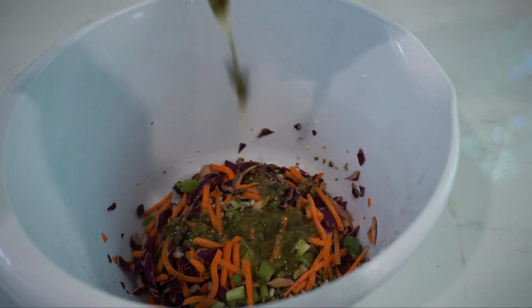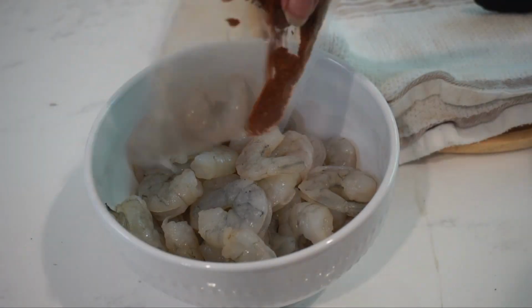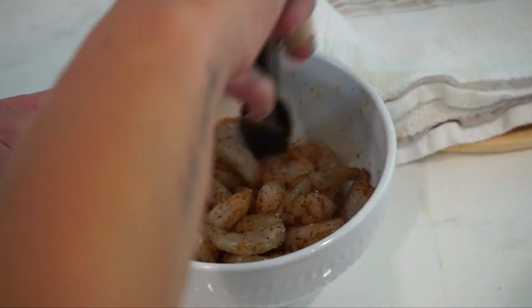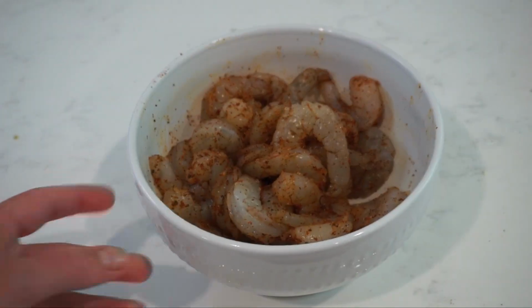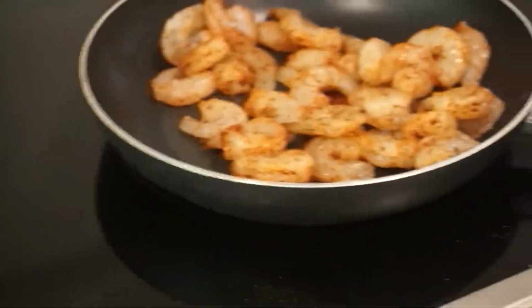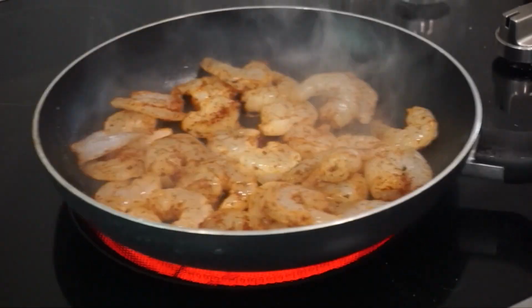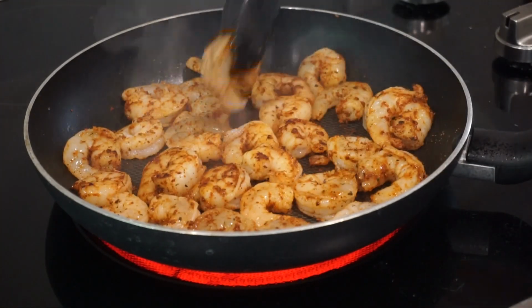Then for the protein, today we're going to be using shrimp, so we're going to rinse and pat dry. Then placing this in a bowl, we're going to season this with the harissa seasoning, salt, and pepper, adding about 1 tablespoon of cooking oil and stirring evenly to coat. Next, heat up a pan to about medium to high heat, adding the shrimp, and searing for about 3 to 5 minutes, or until the shrimp are fully cooked.